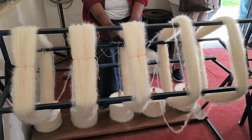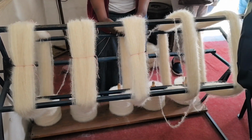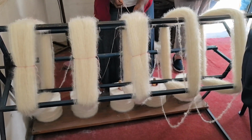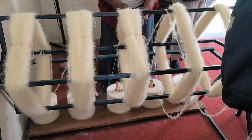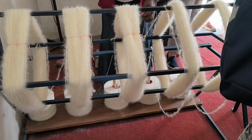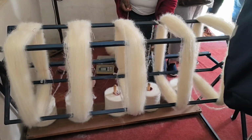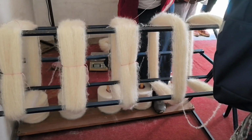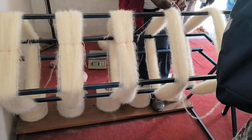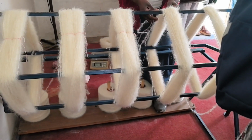Then we brush it by hand, which is the process you'll see behind me, and we will go and look at it as we go through the workshop. The brushed one is done at the factory in Port Elizabeth, and that we use mainly for knitting yarns, when we sell the finished item for the ladies or gentlemen who want to knit.